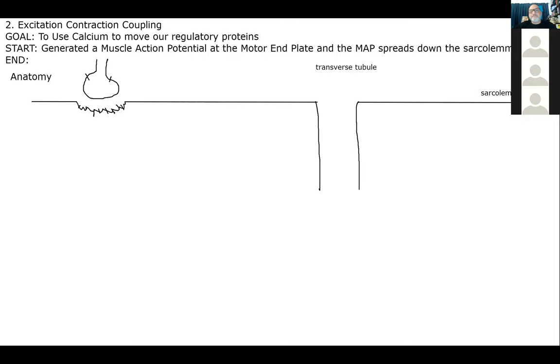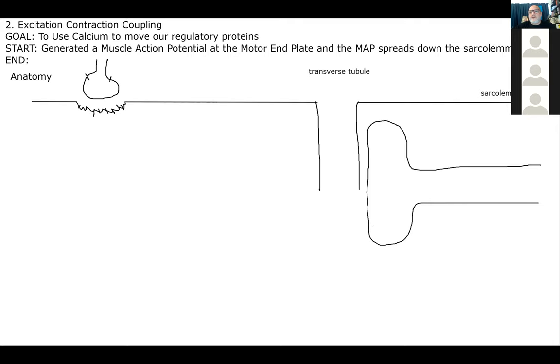All right, excellent. So we have this transverse tubule that we know penetrates deep into the muscle cell. I'm only drawing it partially the way down because it suits my needs to be able to do that. We also know that associated with this transverse tubule is a big, huge, massive enlargement of the sarcoplasmic reticulum. So here we have our sarcoplasmic reticulum.